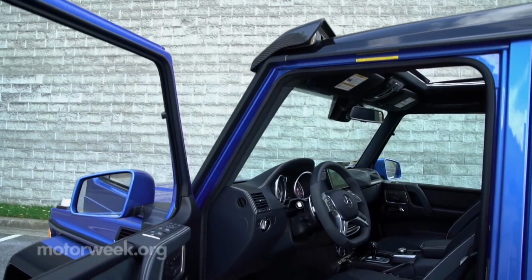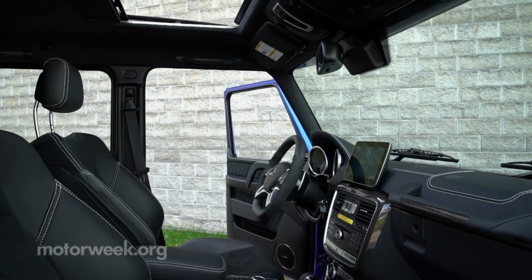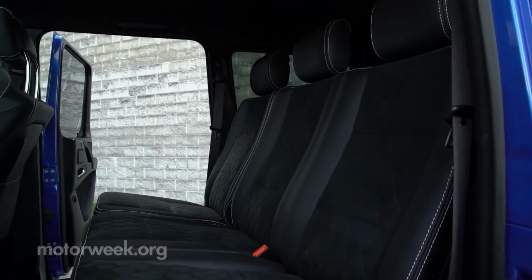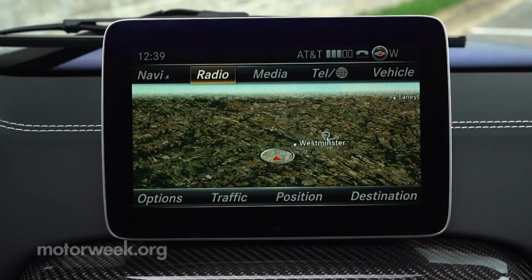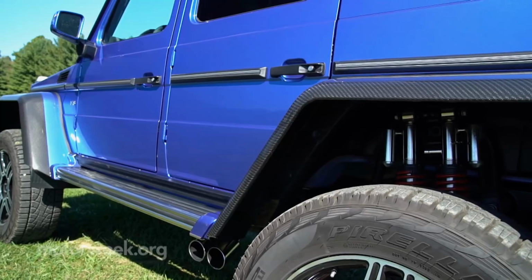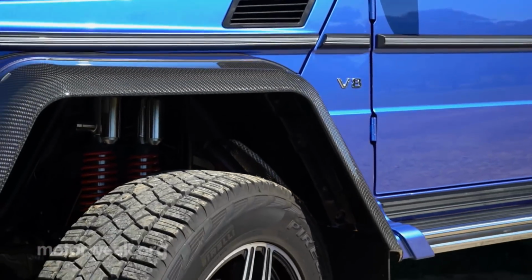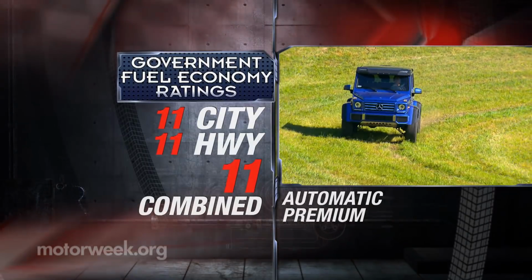Once you manage the extremely high-up entry, you'll find nothing lacking in creature comforts. This brute is every bit a Mercedes-Benz. Whether you're talking about the quilted leather upholstery, climate-controlled seats, or features like navigation and onboard Wi-Fi. The boxy Bronco-ish body gets a lift of its own, while fender flares get serious extensions to cover all of that rubber. And yes, government fuel economy ratings are as abysmal as you expect.